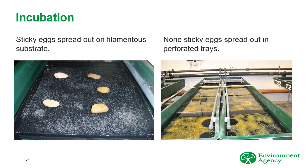During the incubation, the sticky eggs are spread out onto a filamentous kind of substrate. It's a geotextile. This separates the eggs, keeps them apart from each other so you don't have any big clumps, as the ones in the middle wouldn't get the water supply, the oxygen supply, and they would perish. Non-sticky eggs, species like barbel, grayling, are laid down into trays without the filamentous substrate. These can then get their water flow all around as they incubate.